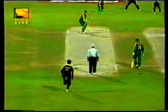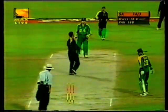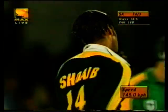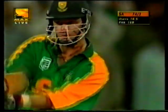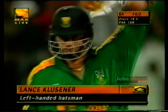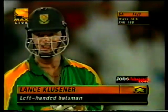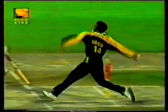Lance Klusener on strike. Well bowled, right up there in the block hole again. Klusener on the back of a bit of a bad run, needs some runs. Maybe he saw the 144 a little bit better than the 122 from Wickets the other day. Certainly South Africa needs Lance Klusener to get some runs here now.